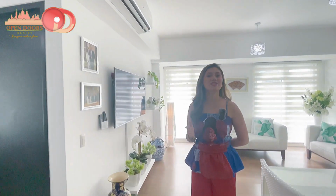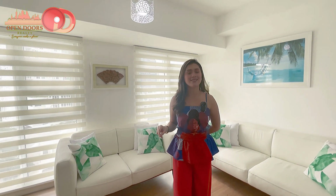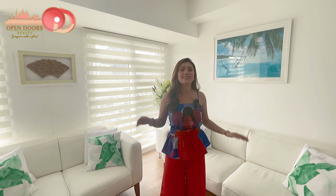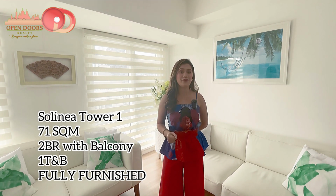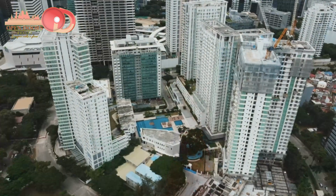I wanted to personally welcome you to Solinea, a resort condominium right across Ayala Center, Cebu, inside Cebu Business Park. I'm really excited to bring this property into the rental market. If you're looking for a place to stay, this is what you've been looking for. It's a 71 square meter, 2-bedroom unit with balcony, 1 toilet and bath, and it's fully furnished. Come on in and take a look at this beautiful home, and I hope you will enjoy this as much as I did.